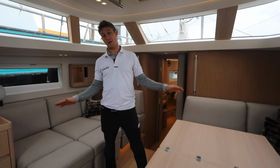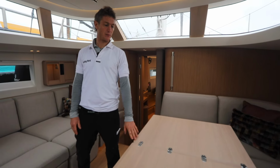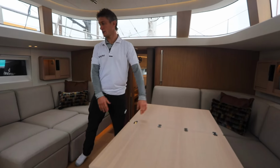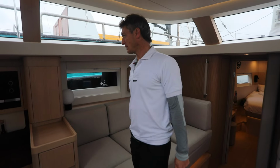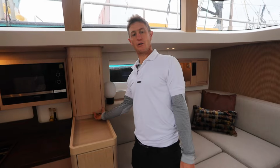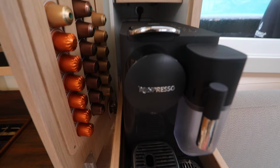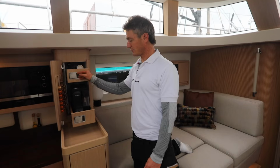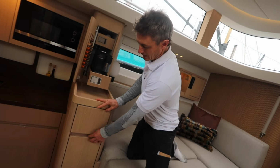We've mentioned the raised saloon and the tankage that gives you below, but this is showing it with the table raised rather than the coffee position, so that flips over and lowers. But it's the neat stowage solutions here which befit the design that I really like. Between the galley and the saloon area, what everyone loves now, an espresso machine with all your pods built in, space above as well, and then long deep drawers for glasses and stowage there.